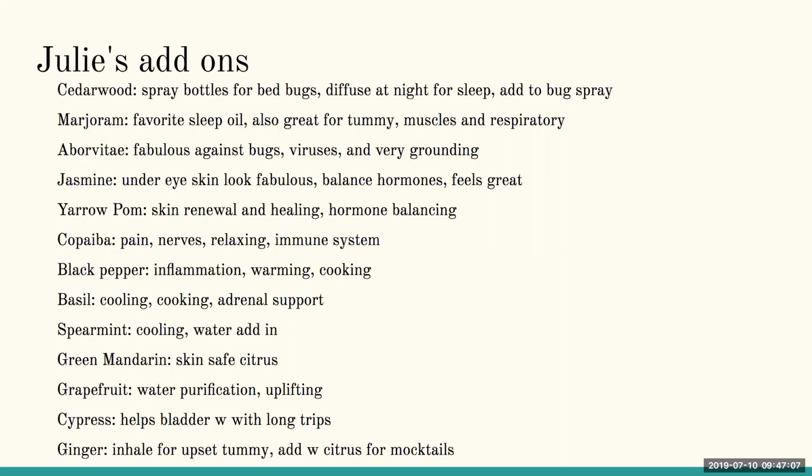Green mandarin is a fun citrus oil that I like to bring when I'm traveling to a sunny area because it is skin safe. You don't have to worry about the photosensitivities. Grapefruit is great for your water purification and uplifting.